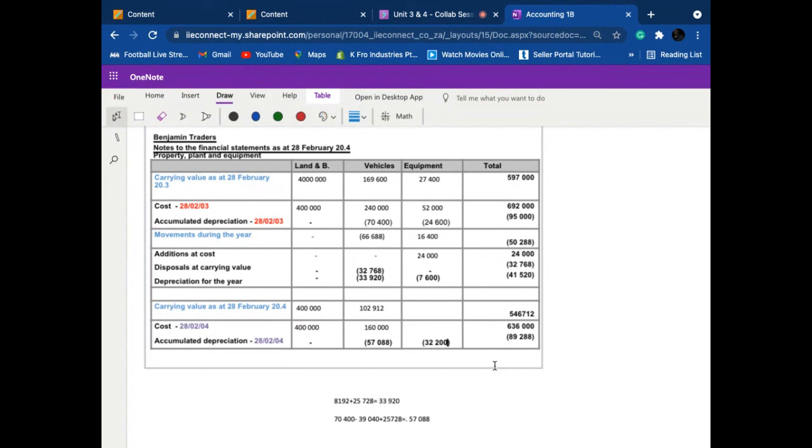Okay, so happiness there. Then you guys went to the cost, right? And what did you do there? I took the cost at the beginning and I added it with the, in other words, the 52,000 plus the 24, what we bought during the financial year as well. So that gives you what? 76,000. Okay. And then you got the difference between the two, and that gives you a carrying value of what? Okay. Happiness there. Everybody together.